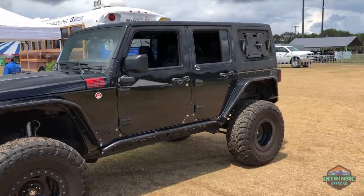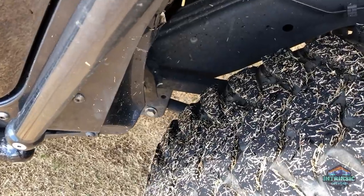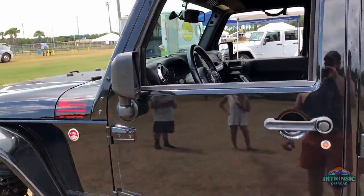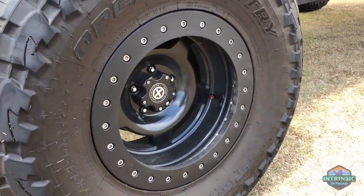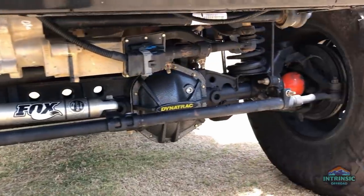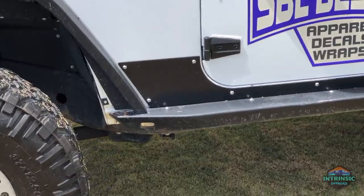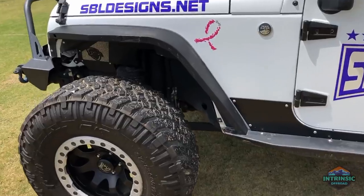Really like this JKU. Reminds me of my old four-door. Still have stock arms. I assume that's around like a 4.5-inch lift. 6-speed, supercharged, ATX Slabs, my favorite wheel. I think I followed this dude on Instagram actually. Rubicon 44. Those are the JCR rock sliders I was talking about. They got the lights right there. So the 37s. Still got the stock arms.